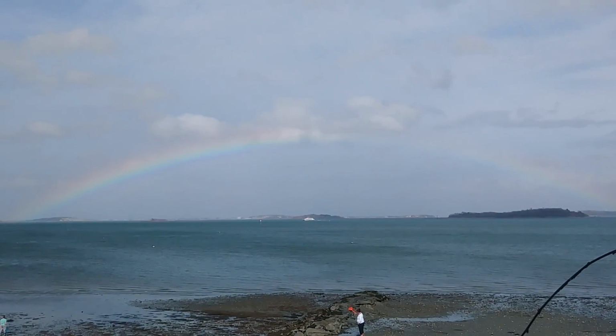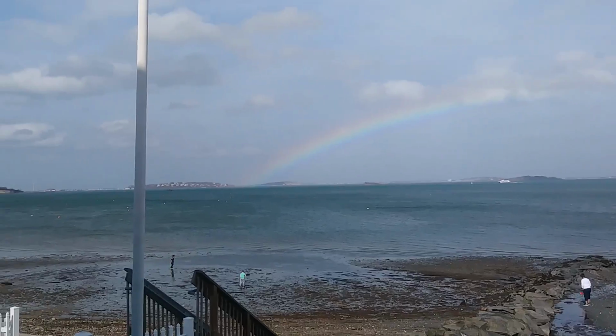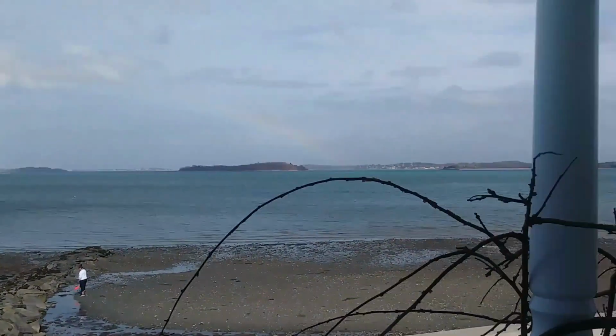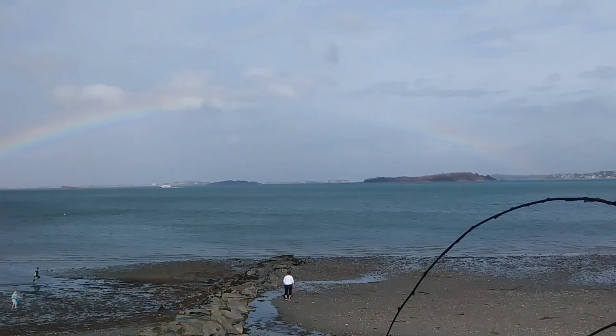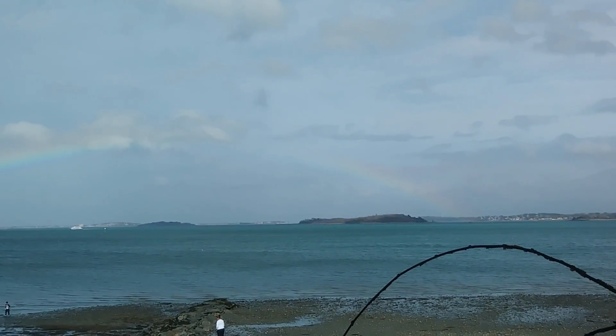Look, it's a rainbow! Happy Friday, you guys! So excited for the weekend! And we have a nice rainbow, which is telling us it's going to be a great weekend.